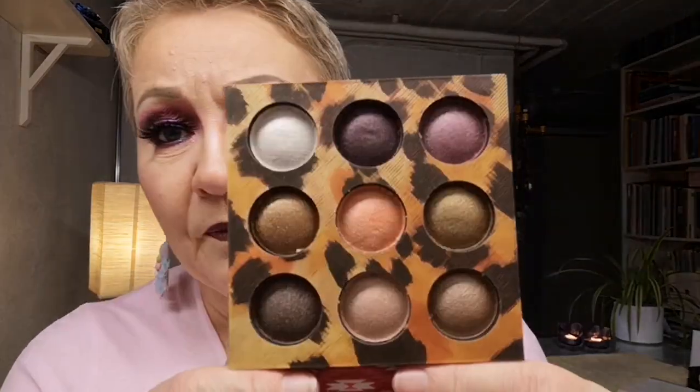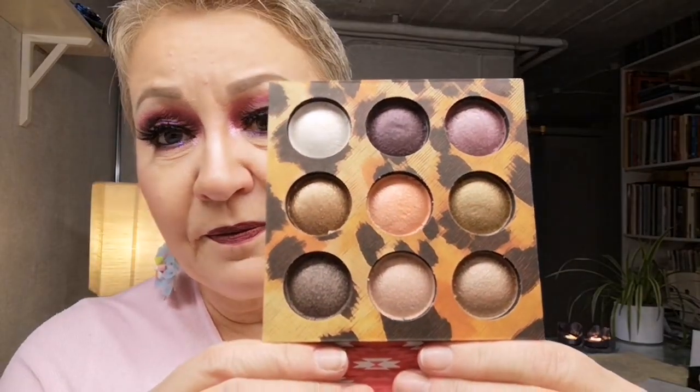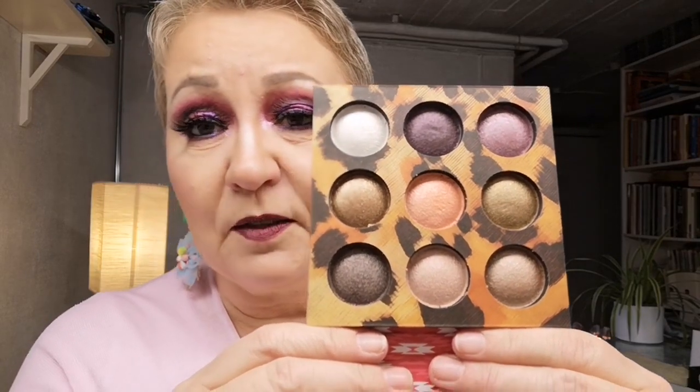And a really old one from BH Cosmetics. They have 3 of these palettes, but this is the most nudie one, Wild Child, and it's baked eyeshadows. So these are all shimmery. Looks like this. I haven't used this one in years. Maybe I should try it just to see if it's any good, otherwise maybe I will declutter it, I don't know.